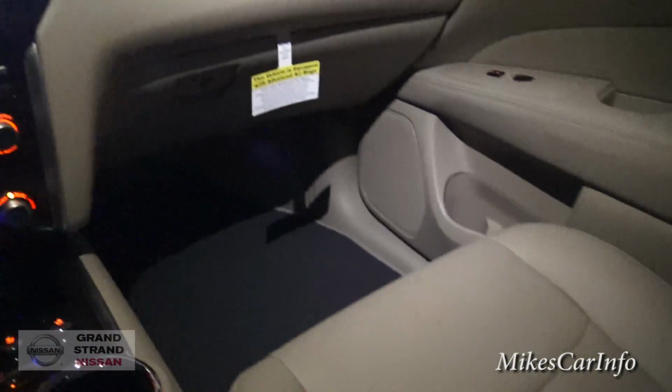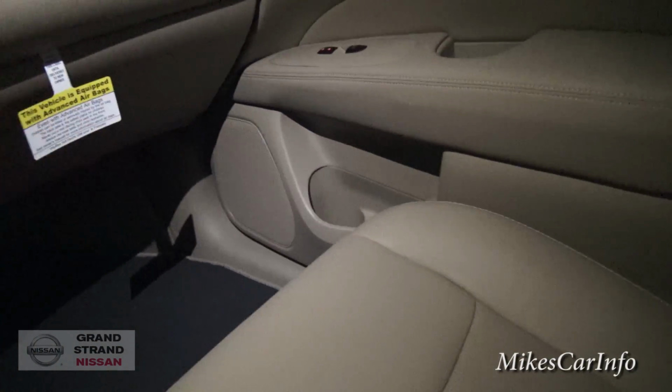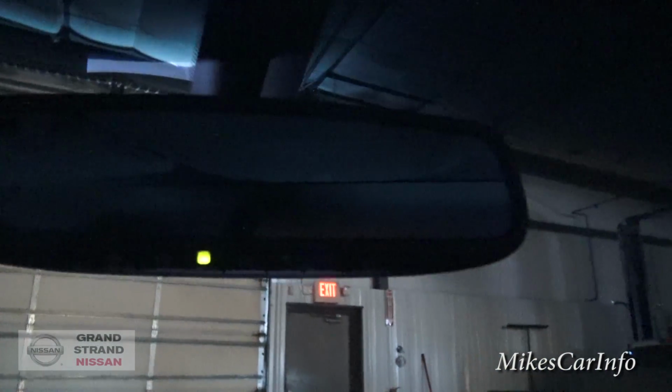Alrighty, of course you can turn on these little reading lights here. So if you need an independent light, illuminates that side without messing up the driver. You see the driver's side is still dark, and then the passenger side has a good reading light there. Visors have lights and mirrors in them. That light right there is for the auto dim mirror.